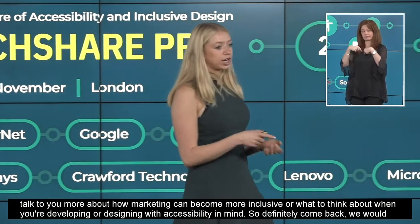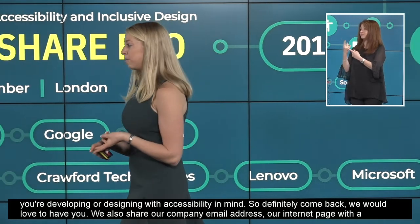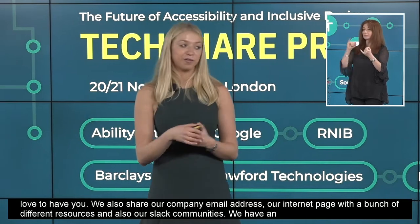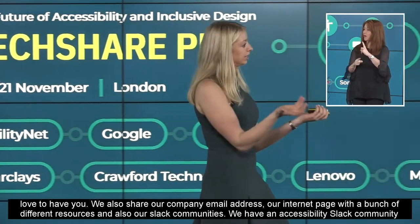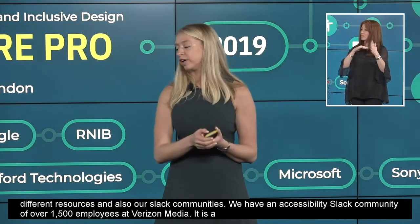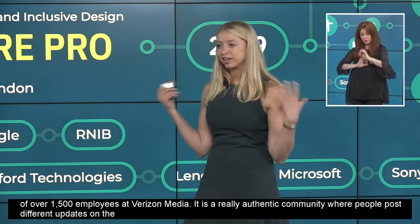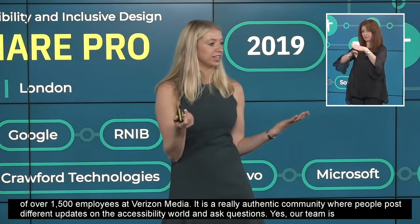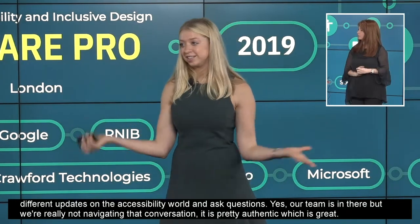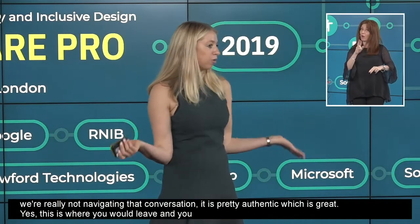And then we also share our company email address, our intranet page with a bunch of different resources, and also our Slack community. So we have an accessibility Slack community of over 1,500 employees at Verizon Media. And that's a really authentic community where people will post different updates in the accessibility world. They'll ask questions. And yes, our team is in there, but we're really not navigating the conversation. It's pretty authentic, which is great. And so, yeah, this is where you would leave and you would come back, is the hope.